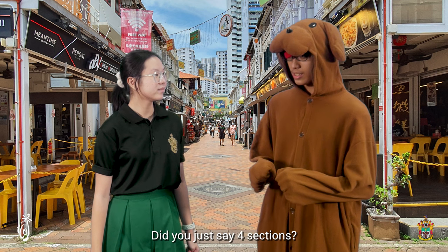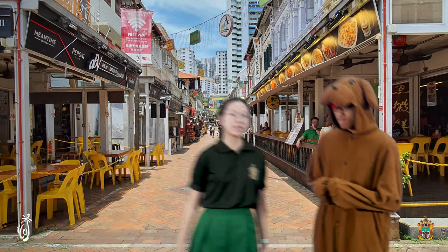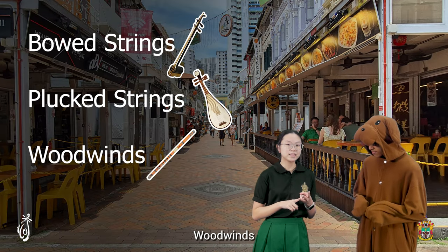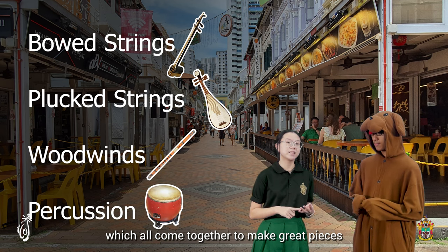Wait, did you just say four sections? Oh, there are four sections in a Chinese orchestra. They are bowed strings, plucked strings, woodwinds, and percussion. Each section has their own unique sounds, which all come together to make great pieces.